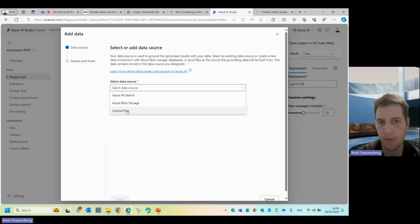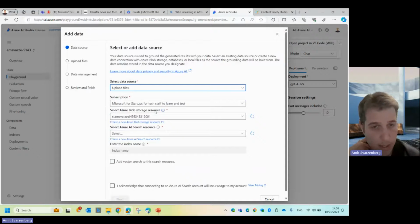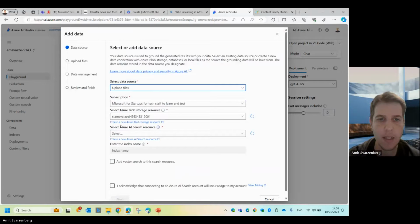And I'm going to upload the file. I need to create an Azure Blob Storage. It's the equivalent service for S3. And this is where we can put our files. In this example, I'm going to put a PDF file.